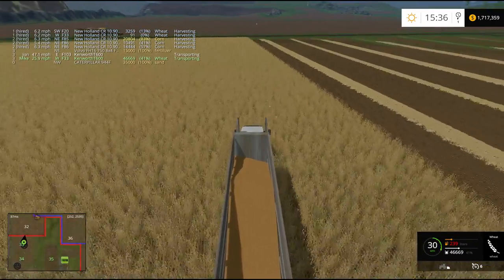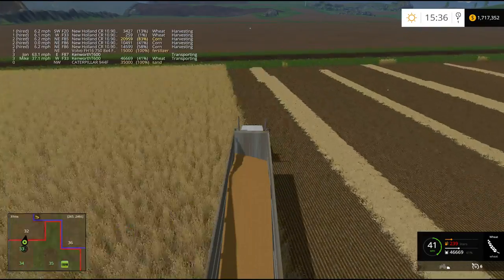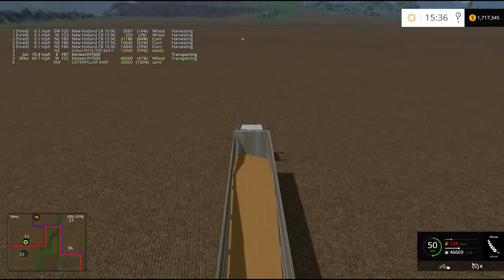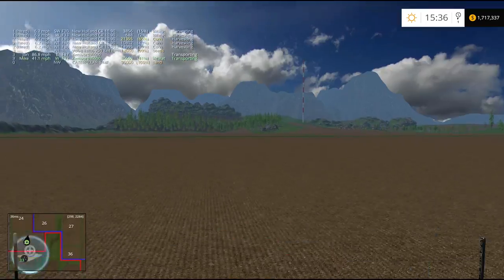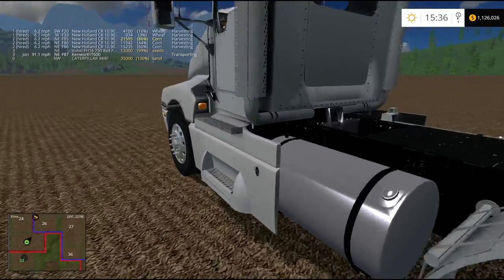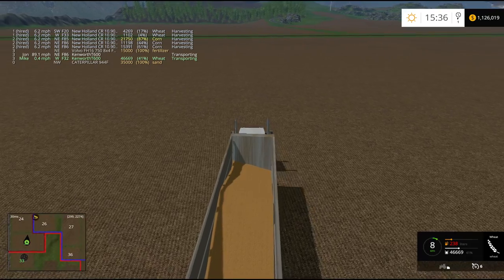No. You need fieldage. You're dying over there without it. I'm not dying. I have much for you. You're dying on the cold, hard ground. 591,000. Buy it. Okay. They'll say you didn't get anything. Can I buy field 24 too? Buy it. We still have over $1 million.